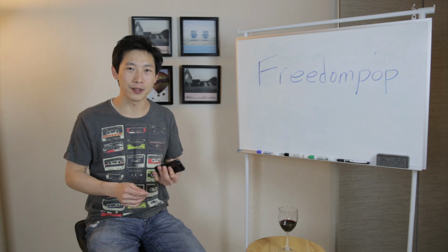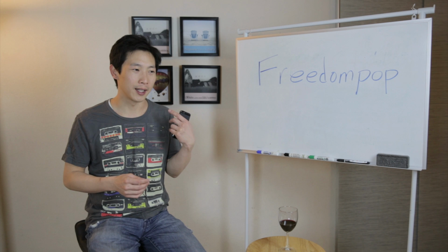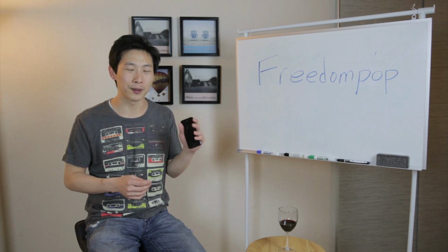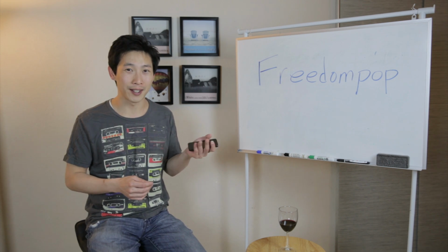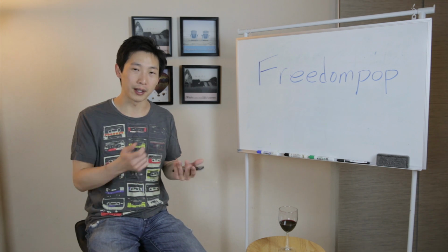Freedompop also offers other phones, very limited, just 3 different phones. A Galaxy S3, this iPhone 5, it's not even the 5S, no 6 or anything. Although I did hear you can actually get a 6 now and bring it onto the Sprint network. I haven't done that yet. I'm gonna stay with this phone for now.